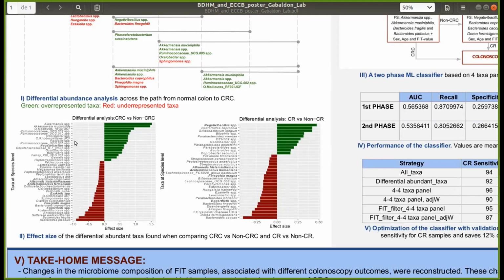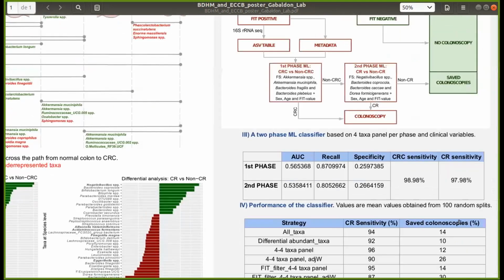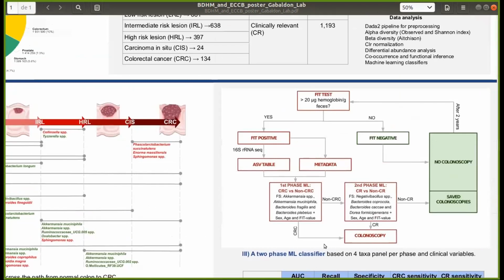Taking into consideration these observed differences, we wanted to derive a machine learning classifier that would distinguish which samples would benefit more from a colonoscopy intervention or not. To make the long story short, we ended up working with a two-phase machine learning classifier in which our samples are first classified as colorectal cancer versus non-colorectal cancer, and the ones classified as non-colorectal cancer are subject to a second classification according to whether they are clinically relevant versus non-clinically relevant. We are using both the taxa abundances and clinical data such as sex, age, and the FIT value.